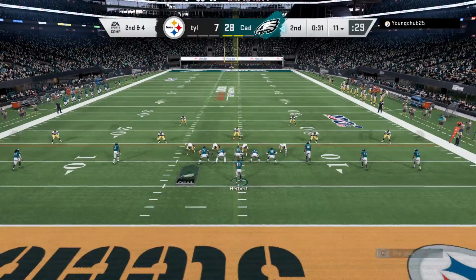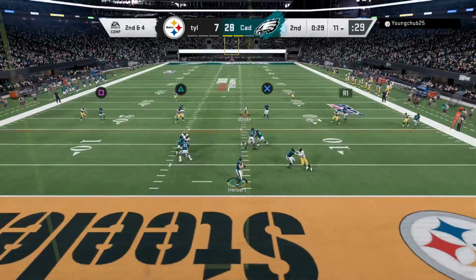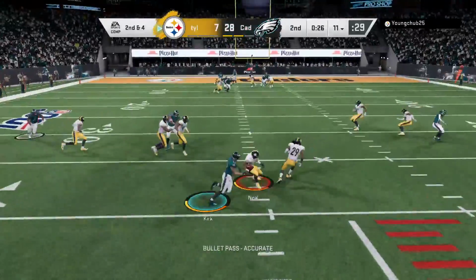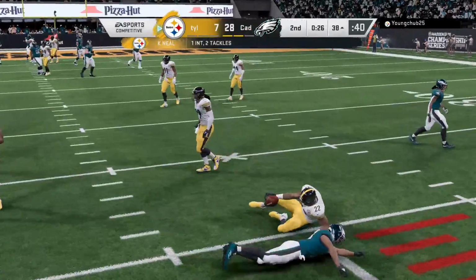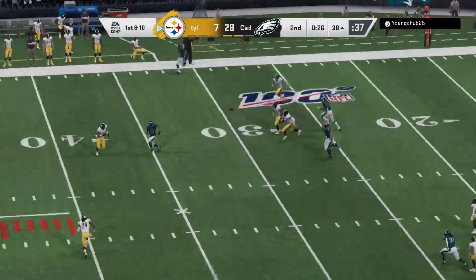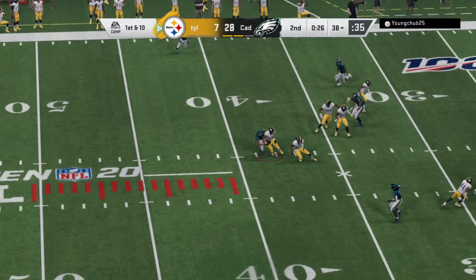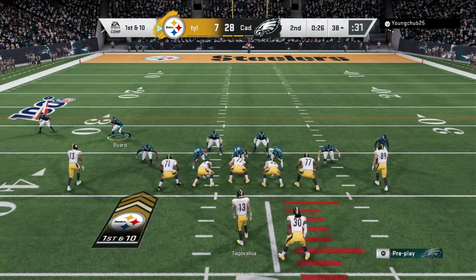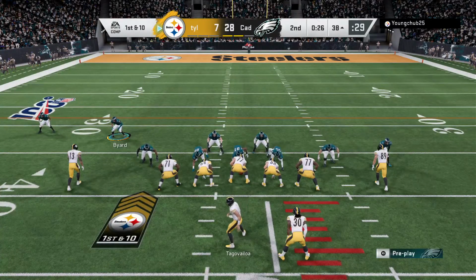Looking to throw on 2nd down. Herbert. He rifles one that's intercepted. Picked up by Keanu Neal. And they have possession, and they have it at the 38-yard line. So here's a 1st and 10 at the 38. Just like that.